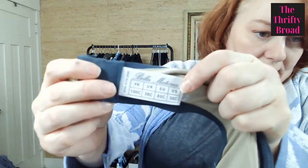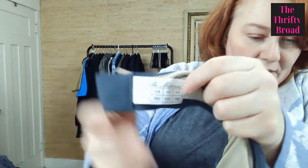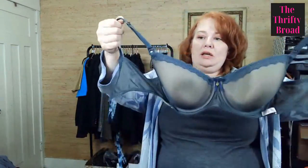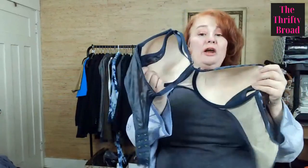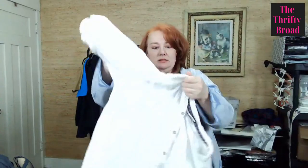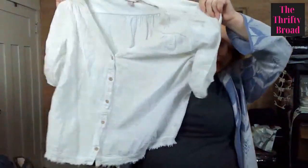This is Bella Materna, 38C. And I just thought it was a good bra, that's in great condition. Makes me think it's a maternity bra. This is another Knox Rose piece. This is large. This is white.